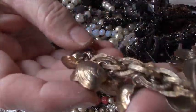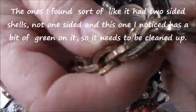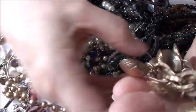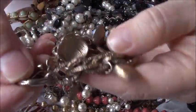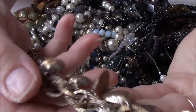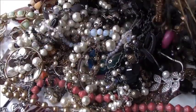This one looks like seashells. The chain is stunning. Look at the detail on that chain. And the seashells are gorgeous. I'll research this one. It might be listable. If it's not, look at those gorgeous charms and chain I can use. That's beautiful. I love this chain. So I'm not unhappy if that one's not worth anything because I can use the parts and pieces.